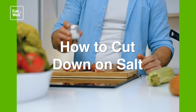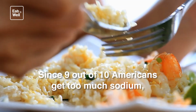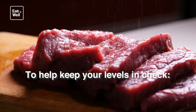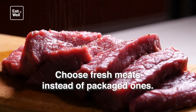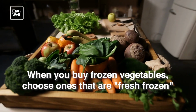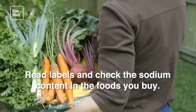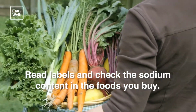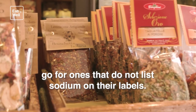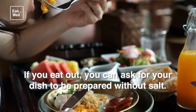How to cut down on salt. Since 9 out of 10 Americans get too much sodium, chances are you might take in too much as well. To help keep your levels in check, choose fresh meats instead of packaged ones. When you buy frozen vegetables, choose ones that are fresh frozen, and stay away from ones with seasoning or sauces already added. Read labels and check the sodium content in the foods you buy. When choosing spices and seasonings, go for ones that do not list sodium on their labels. If you eat out, you can ask for your dish to be prepared without salt.